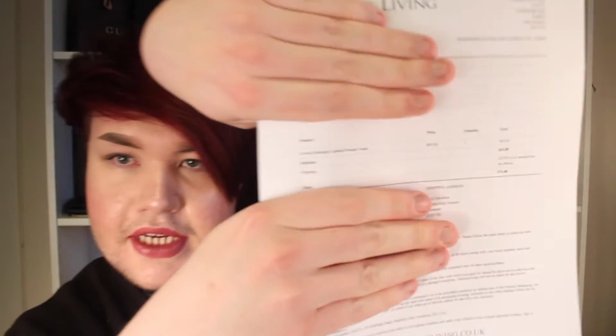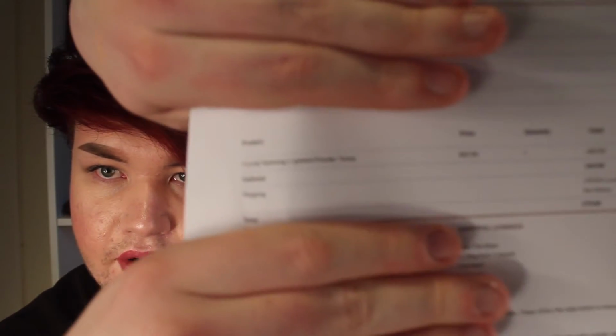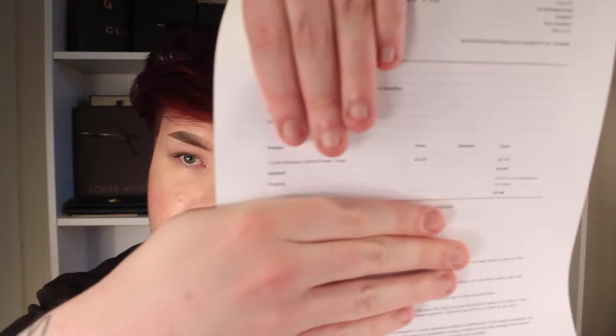So inside, this is my invoice. I don't know what I should hide here. So inside was my invoice. You can see there it has, you know, the price of the tower and things, which was £65, and then I paid an extra £10 for the special delivery, which brought it up to like £75. So in there you get an invoice for everything you've ordered. You can see the price in there, £65. I got this while it was on the sale, so that was good.